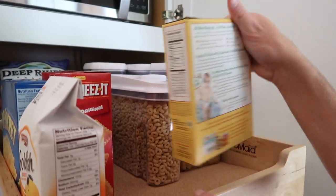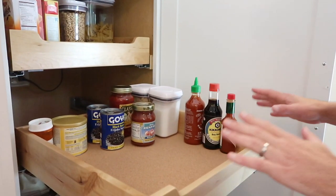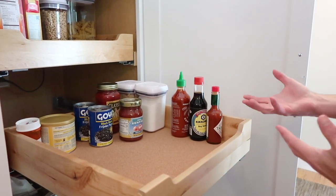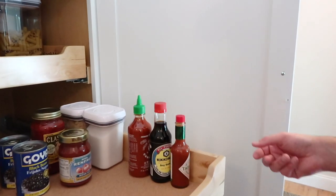We've left a lot of open space here. We're going to fill this up as we need it. We got some of the staples to start and then just left room for things.